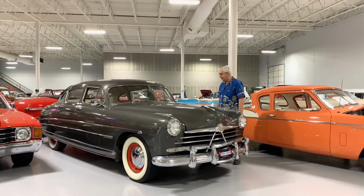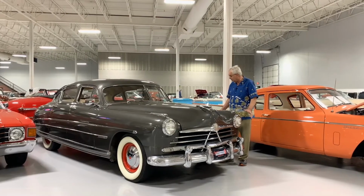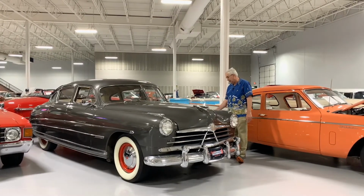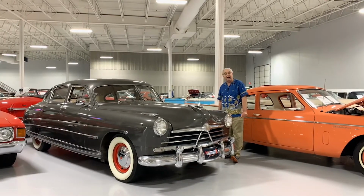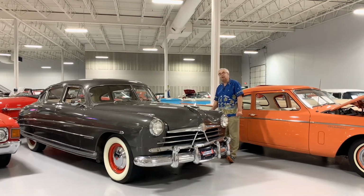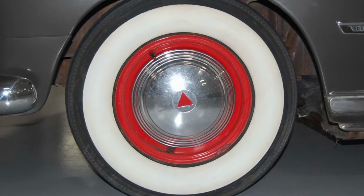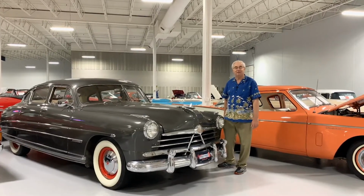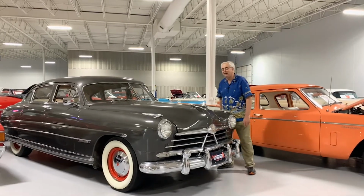So getting back to the Hudson here, it has all original chrome, original paint for the most part. In 1950 it had the wider white wall tires, which was a standard option that many cars had, with the original Hudson hubcaps with the triangle in the middle. It does have some accessories, including the bumper guardettes in the front in case you run into something or are pushing someone. I guess they would be pretty heavy-duty stuff.